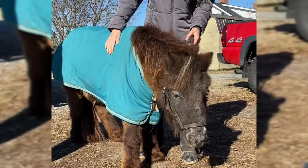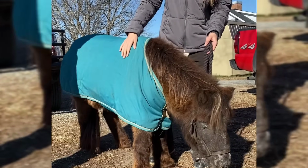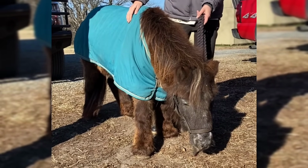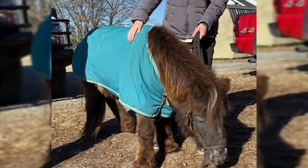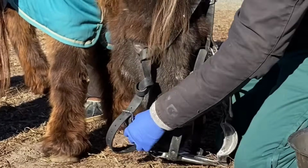Ebony doesn't really need a blanket for warmth, but we put it on her to prevent her very thick hair from staying wet. That's something that encourages a problem that she already faces, which is her mites. We did a video about that and her getting a bath not too long ago.